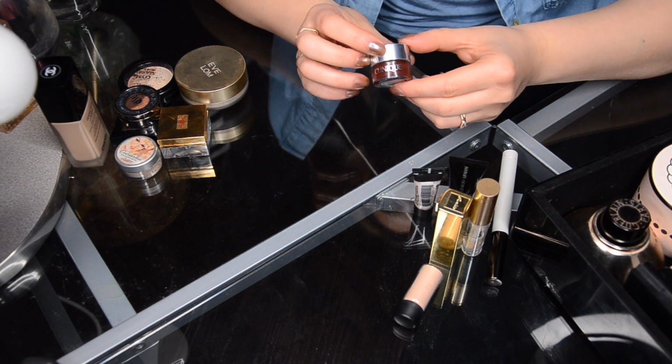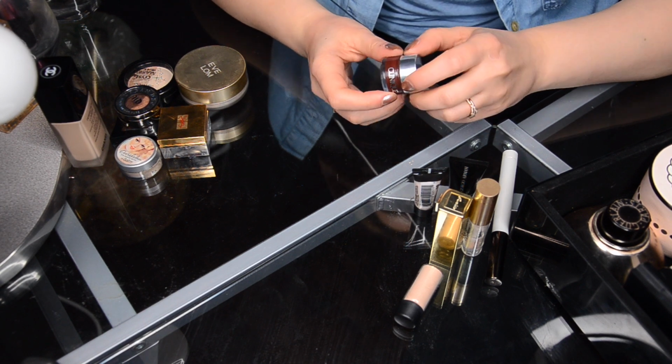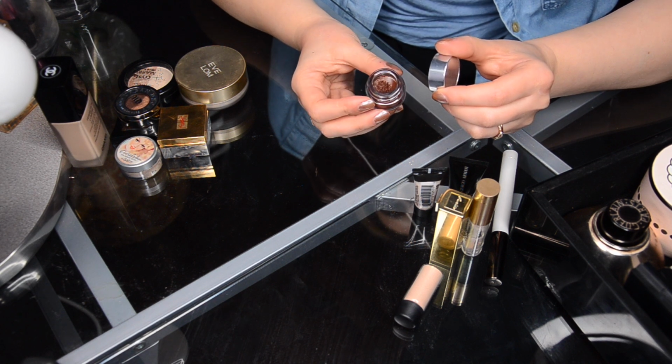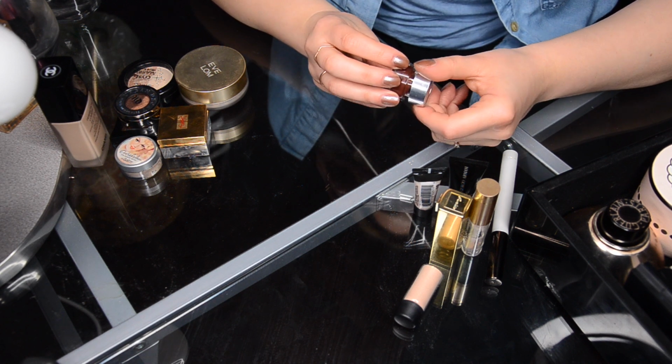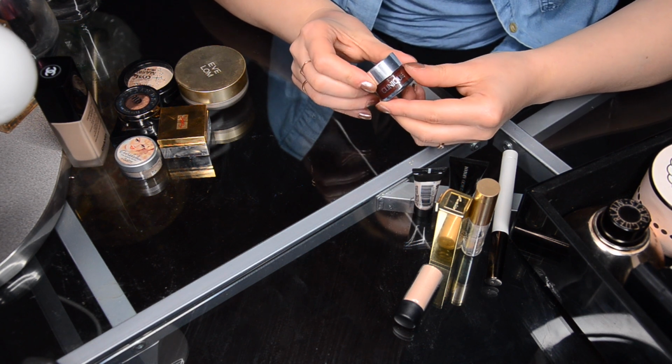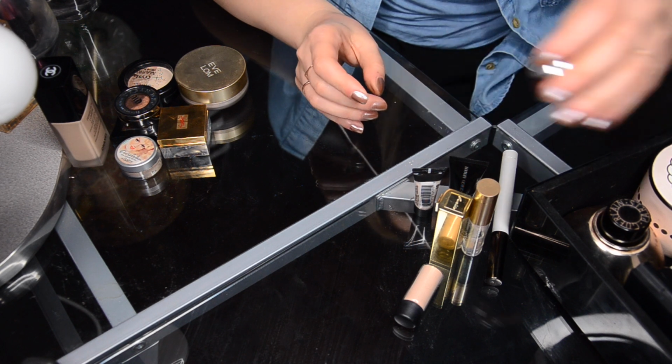And this Clinique one is really, really lovely. It's in the color Black Honey 01, and I've been enjoying it a ton. Really good color if you want a reddish brown at the lash line. And it's easily smudgeable, but it sets. It's a really, really nice product, and I think a unique color. So keeping that as well.